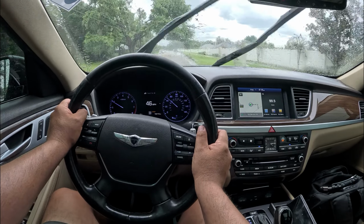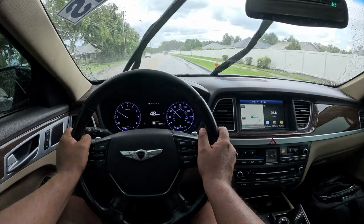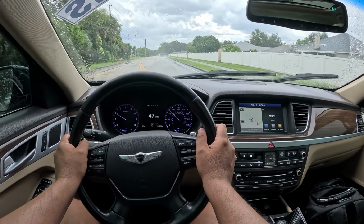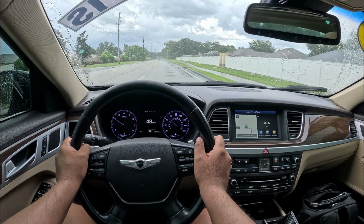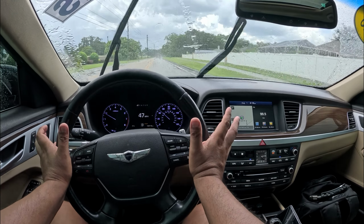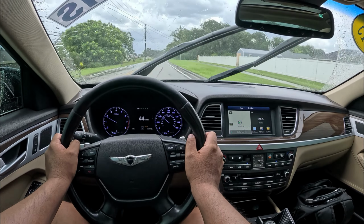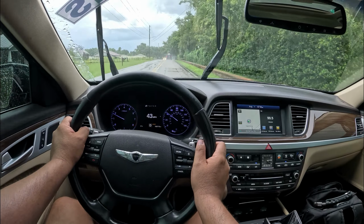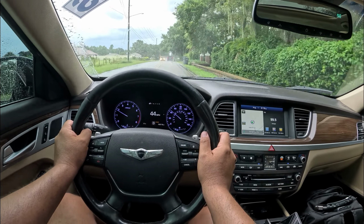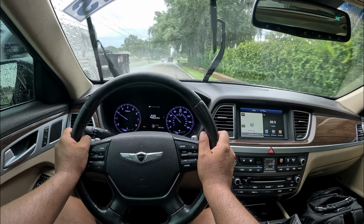But in terms of how this feels, I'm surprised. This thing feels pretty refined. It's pretty quiet, soft ride, smooth engine, smooth transmission. For 160,000 miles, this still drives pretty good, to be honest with you. I don't see any play in the steering wheel. The car is not jerking or anything.